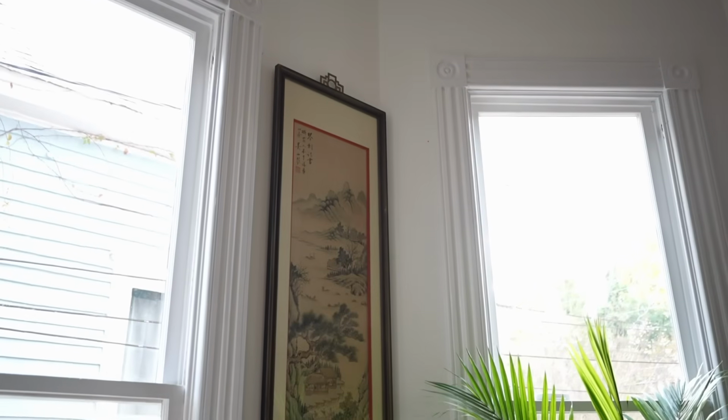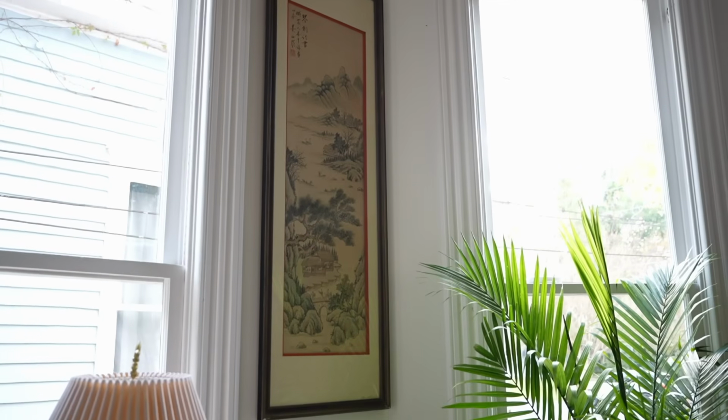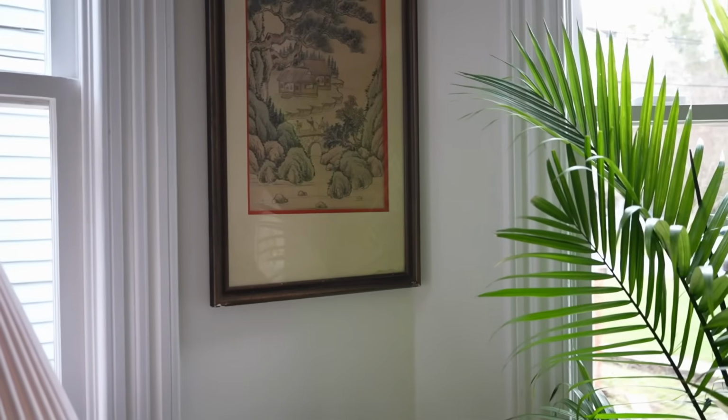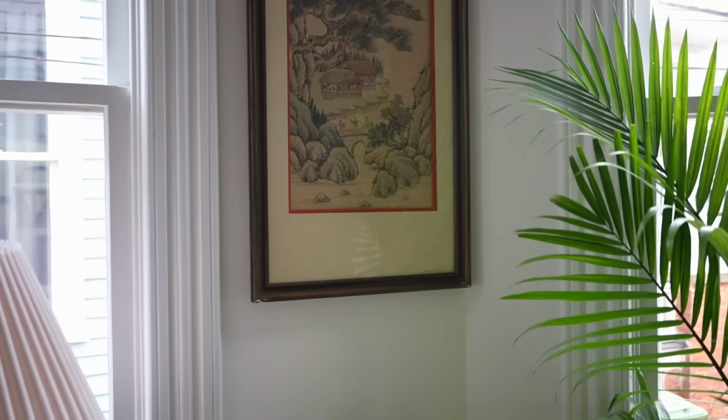These pieces were a gift from a client. They were sitting in her warehouse. She knew that I loved Asian art, and she said, take these with you. And they really fit perfectly on what is kind of an awkward space. And I think it just really kind of balances them, and I love it.